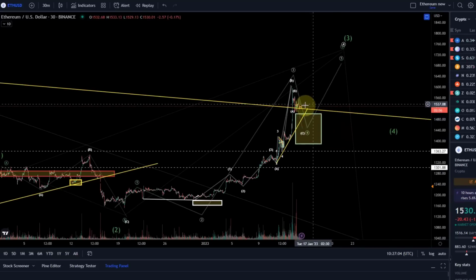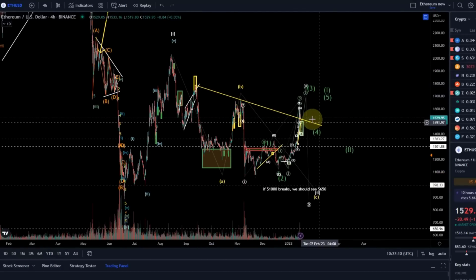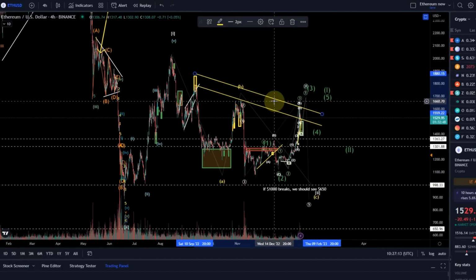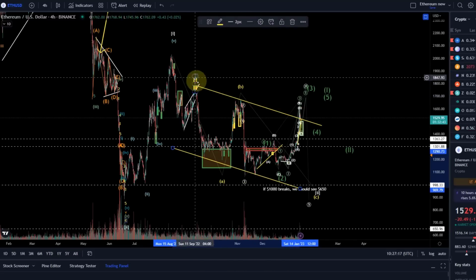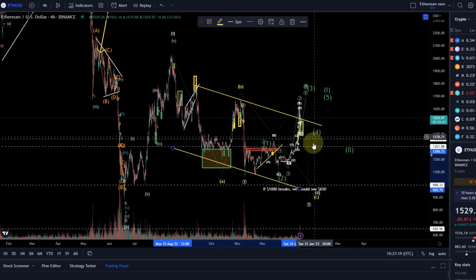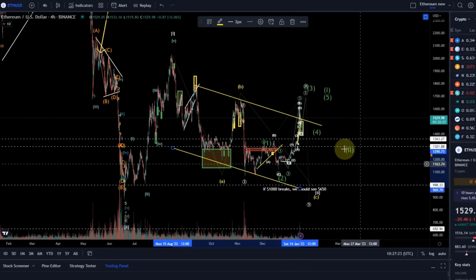I gave you a support level yesterday, which is this descending trend line that we have on the chart, this yellow descending trend line. You could even say that Ethereum is in a massive channel actually, but that's not too relevant down here. What's more important is what's going on up here, because we did break out of the channel. That's important, and we are retesting it currently from above.